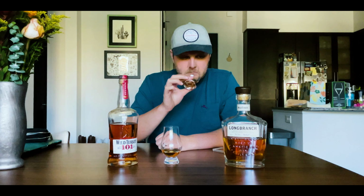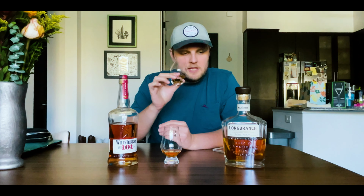a little bit of that charcoal, not as much like a fresh wood that you get on this, but more like a burnt wood, kind of like a charcoal from a grill. But so light. I mean, the dominant things are definitely the honey and that banana.